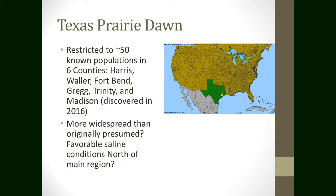So we'll talk a little bit about these plants. The Texas prairie dawn is probably the rarest plant on these barrens. Well, that or Ray Jacksonia. But it's only known from about 50 sites. The interesting thing is they first found it in the 1800s, and then they thought it was lost to science, and they rediscovered it in, I think, the 1980s, and it was only from Harris County and Fort Bend County.